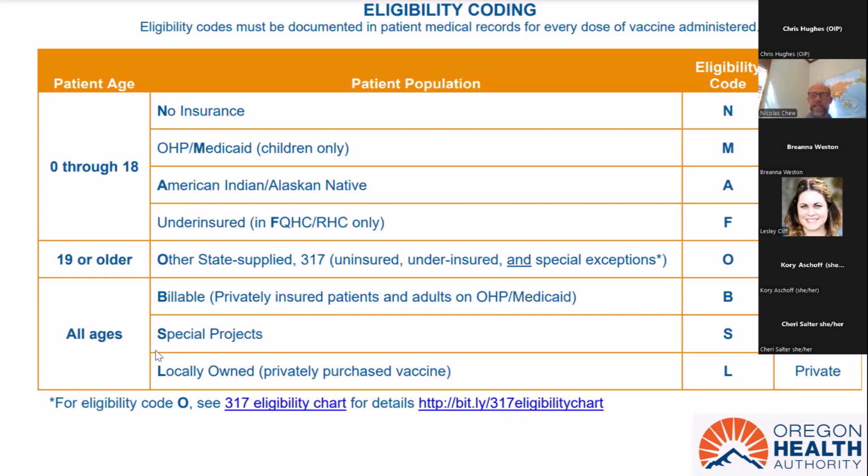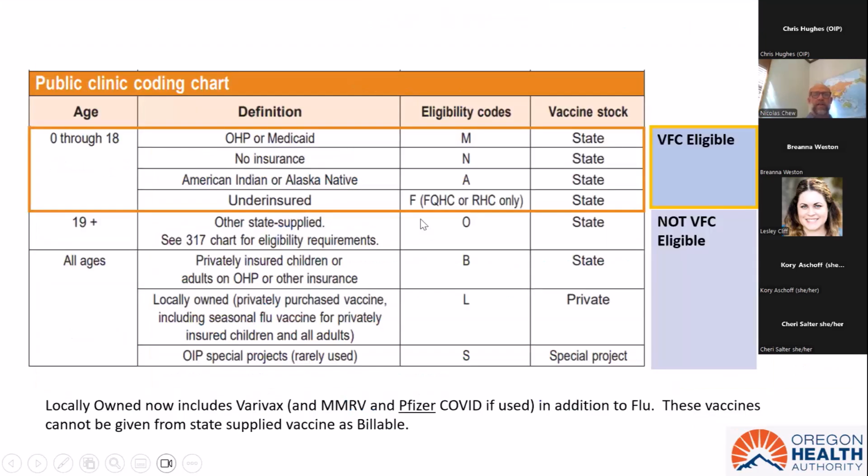So here it is, a chart showing what code is to be used for what patient. These top ones in this orange box are all for people who are 18 years or younger. So these codes are for VFC eligible. Now down here, for vaccine access program sites like you guys, some of these still receive state supply vaccine. They're just not in VFC. They're for some other reason, 317, or the billables program.